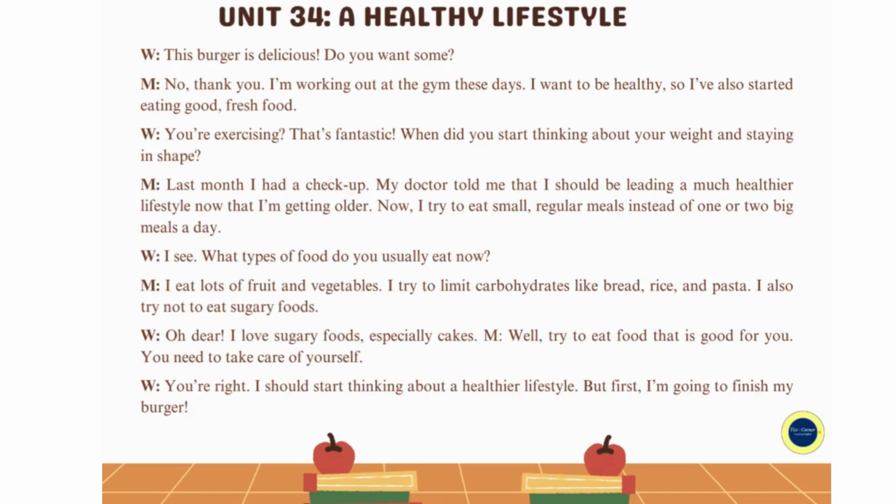Unit 34. A healthy lifestyle. This burger is delicious. Do you want some? No, thank you. I'm working out at a gym these days. I want to be healthy, so I've also started eating good, fresh food.